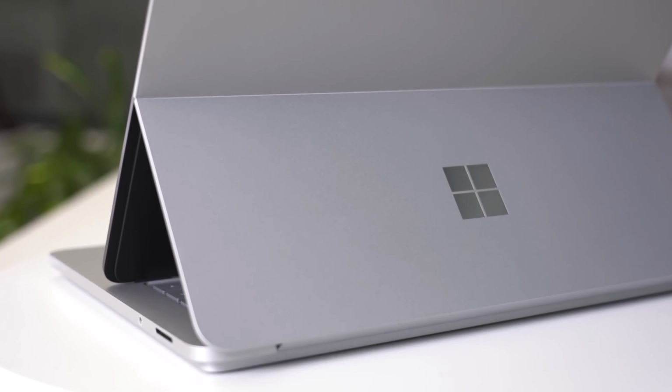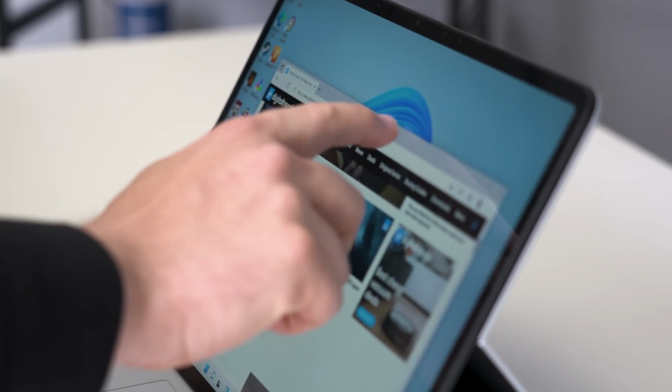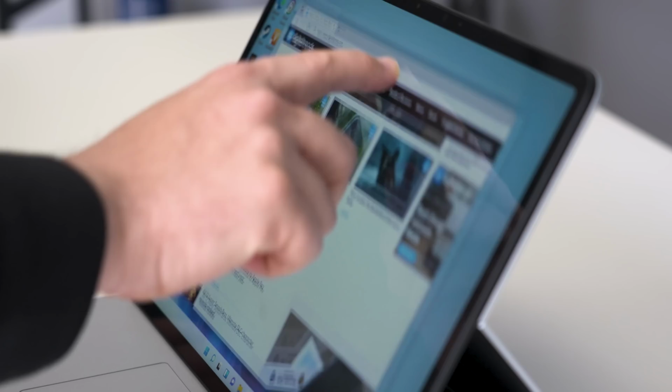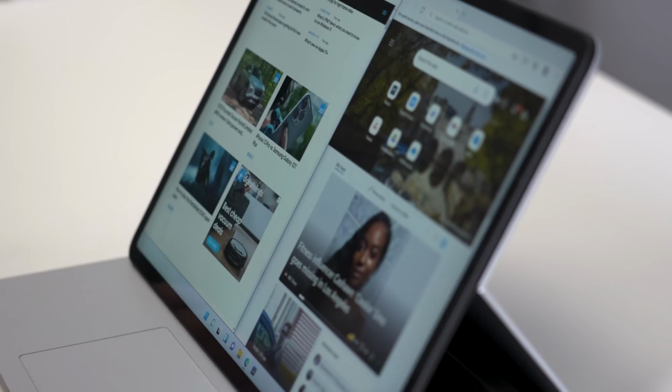So if you're an illustrator, or if you just love the idea of being able to take notes right on the screen with your stylus, I gotta recommend the Surface Laptop Studio as the best implementation of this kind of 2-in-1 laptop that you can buy right now. So that's it. That's my list of the best laptops you can buy right now.